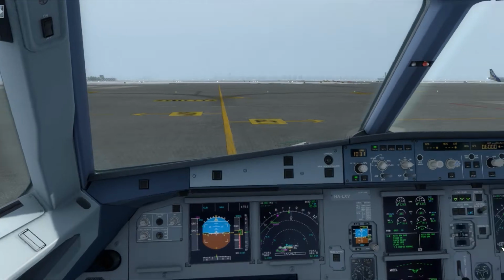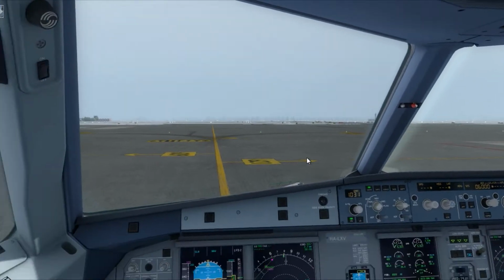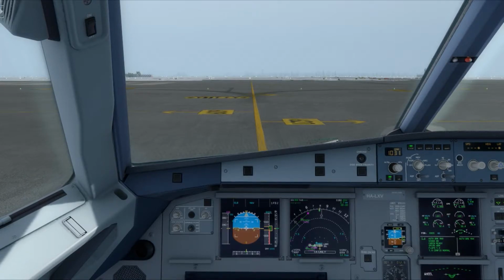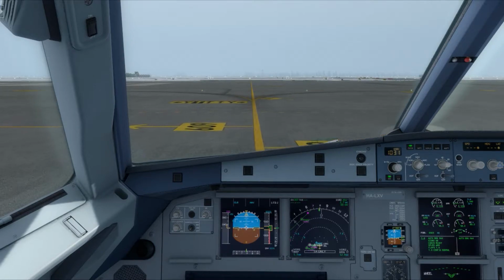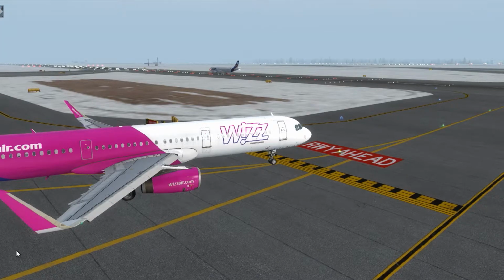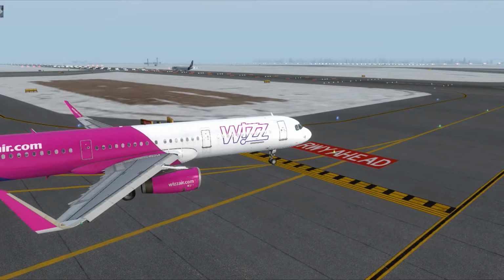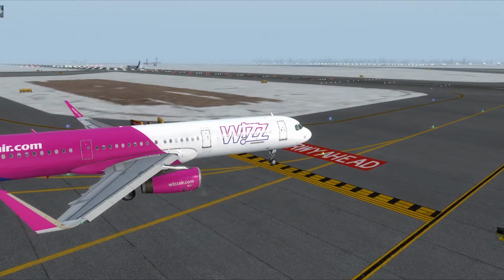So yeah, we have to follow this guy. Let's turn on the taxi lights, the turn-offs, and let's just not lose him. I'm going to follow this guy and catch you up once we are closer to takeoff. I was given holding point Golf Whiskey for departure, and this guy is departing right now, and I was told to line up and wait behind this departing aircraft. So let's do this right now.